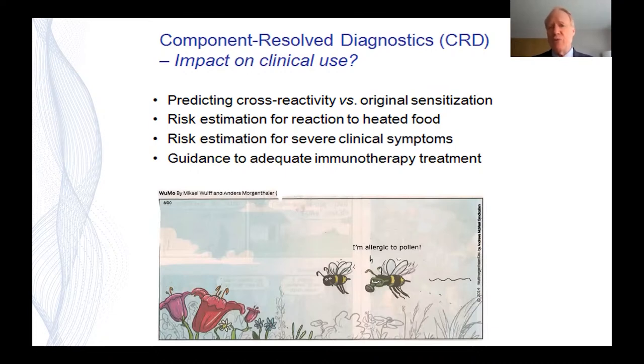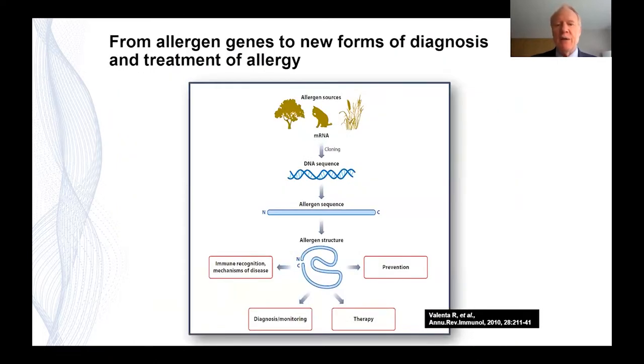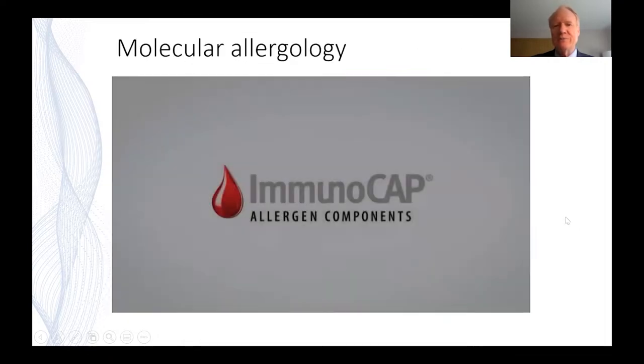We also know that certain foods that people test positive for are denatured when heated and the people are no longer allergic. That is the case in many patients with egg allergy. So what has happened is this ability to do DNA sequencing and develop a specific architecture of each global allergen to identify the specific proteins and whether or not the patient may have developed allergy to those specific proteins. With this, we're able to create very specific immune recognition. We can look at prevention, therapy, and diagnosis.